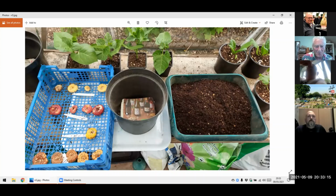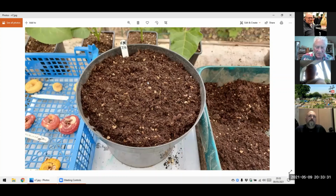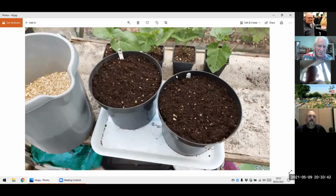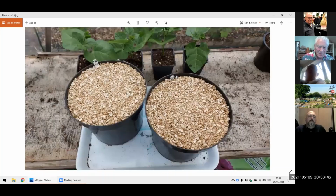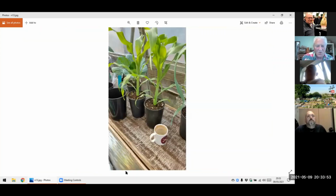Because I've got large holes on the bottom for drainage, I put a bit of paper in to stop the compost going through. Northern mixture compost, my vermiculite. They've got underneath and 2 corms. Put the date in. Which ones are these? I think these are my little chaps. But to stop them drying out again, vermiculite on top, good watering. They've gone on the bottom staging underneath the bench.